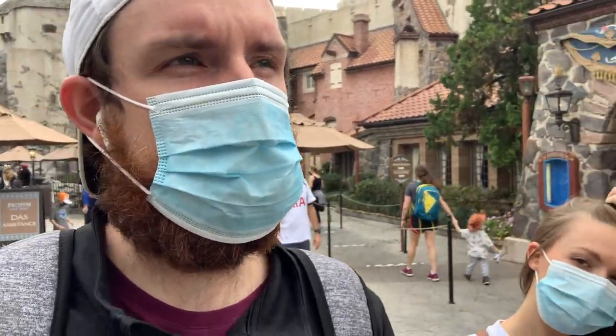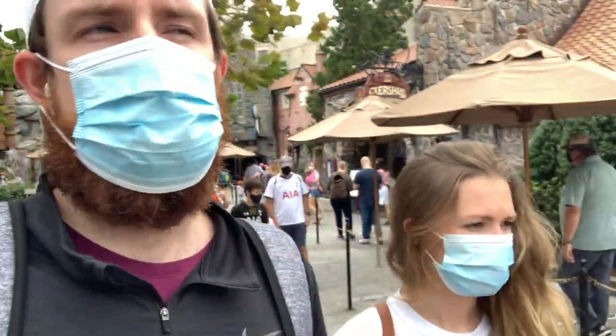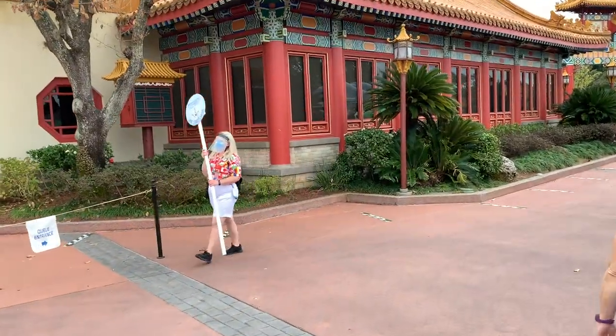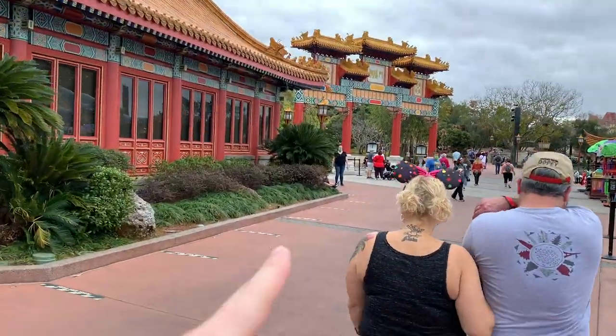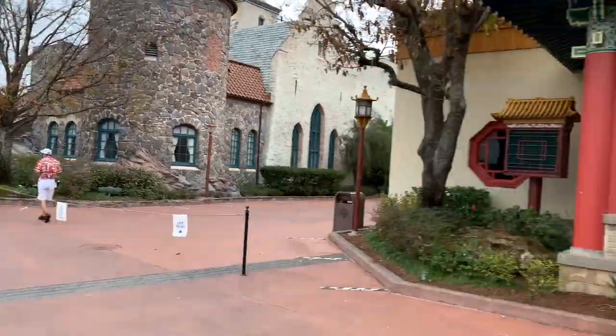Now I think we're gonna just continue heading around the world, seeing what kind of art stuff we can find, what food we wanna get. There's a couple more. There's the scavenger hunt, which we will end up doing. The Frozen line is significantly down right now. We started back here and it only took 15 minutes. Now it's way, way up there.